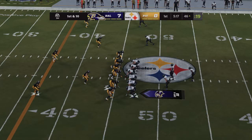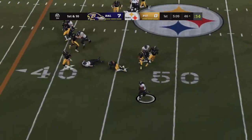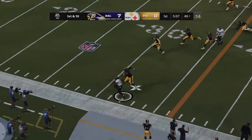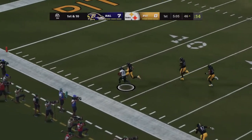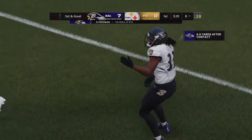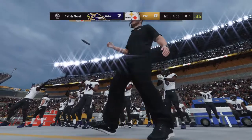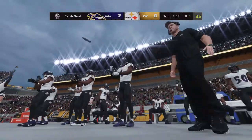Operating out of Steeler territory now. Here's first and 10 at the 46. They'll run on first down. Freeman. And some room to maneuver. And he's brought down, but not before he reaches the 8-yard line. 61 yards rushing for him as he's got the afternoon off to a great start.